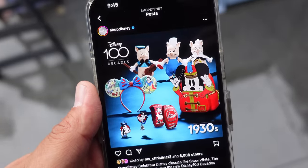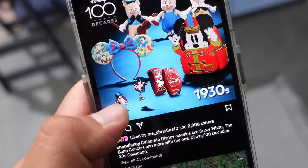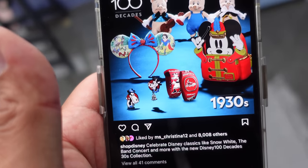So Shop Disney's Instagram posted this, and so far I've been able to show you guys the Loungefly bag, the three little pigs, and the pins. The only thing left is the Snow White ears and the Clarabelle and Horace magic band. But anyways, that's basically it for Tomorrowland. I think now we're gonna check the rest of the park.